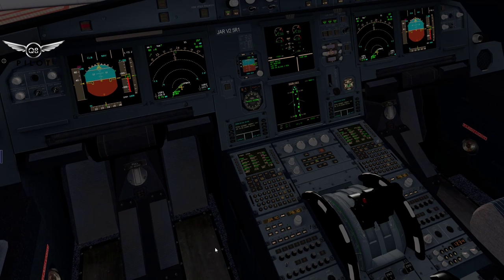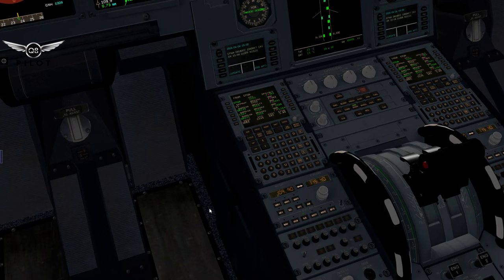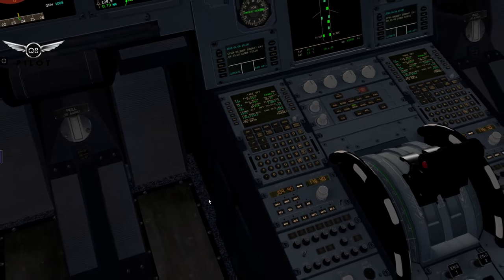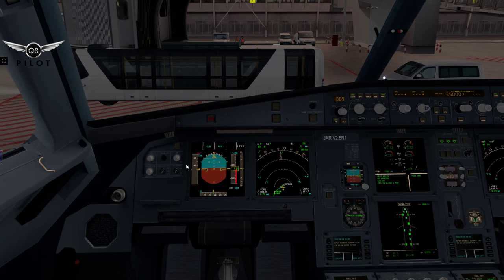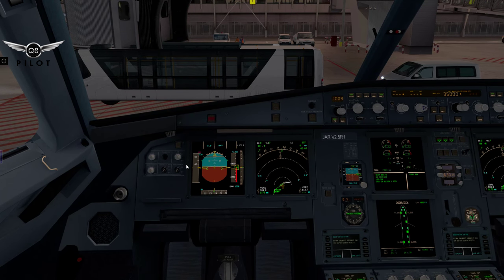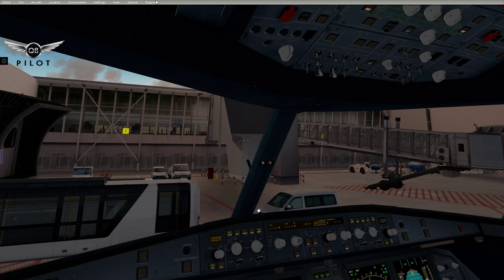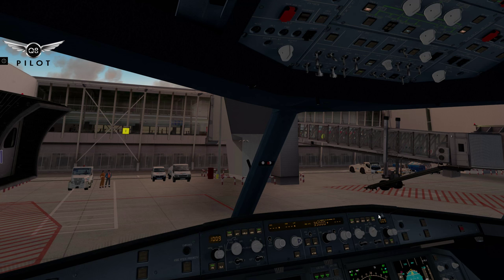Okay, folks, so I've checked the transition altitude here at Chopin, and it is 6,500. So let me change this here to 6500. That's our transition altitude. And we are now pretty much ready to push back and start our engines. So let's go ahead and dismiss all ground services. Turn the APU bleed on. And now we can tell those guys hasta la vista.